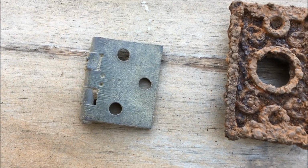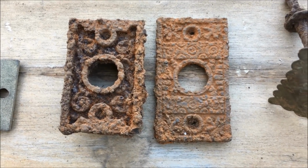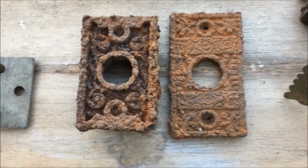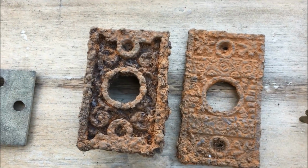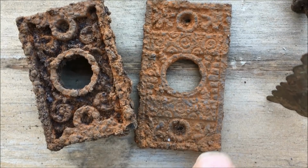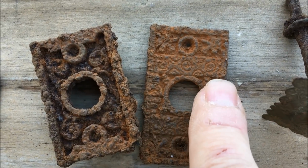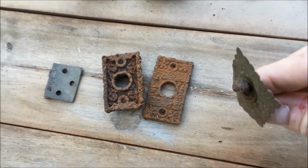This is a brass cabinet hinge, a small one. These are 2 iron door plates. The screw holes don't line up, so they're not to the same door. But they were iron. I just cleaned them off to look for any fancy, and they did. They got some good fancy on them. I think that's pretty cool. Back then, even the smallest little things they would decorate out.